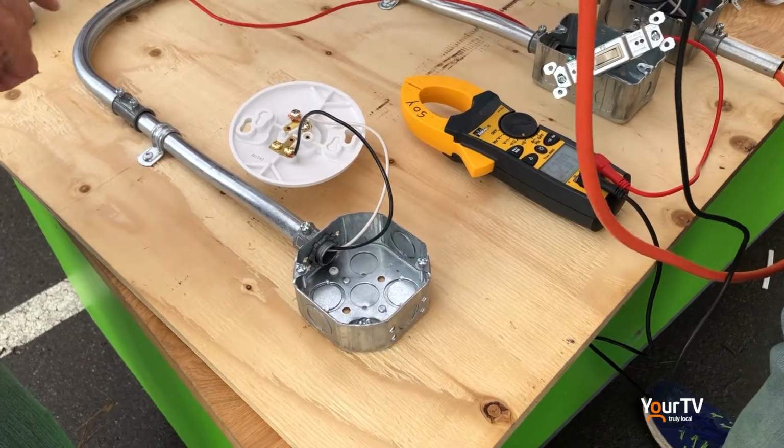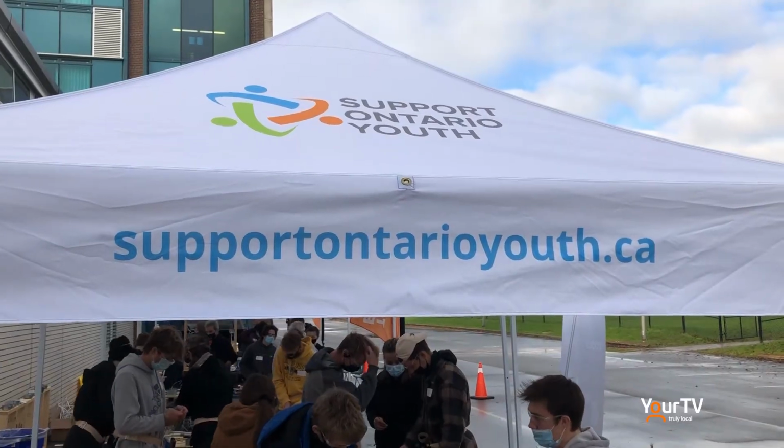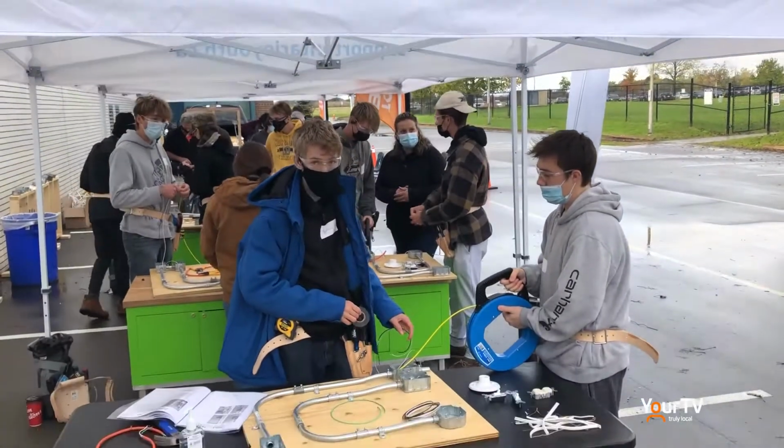They'll be working with students from the Niagara Catholic Board. For information on those boot camps and other programs, visit supportontarioyouth.ca.